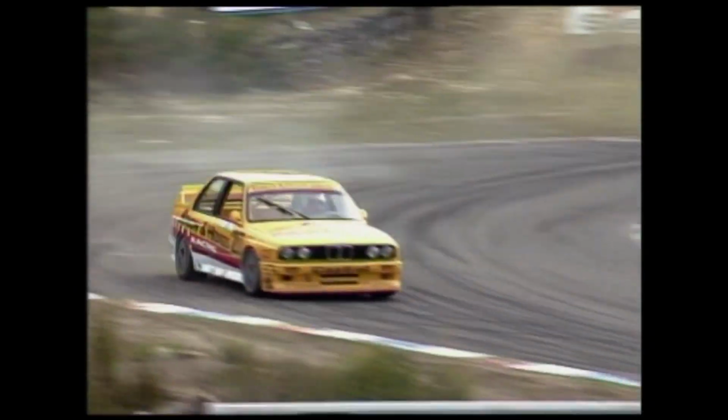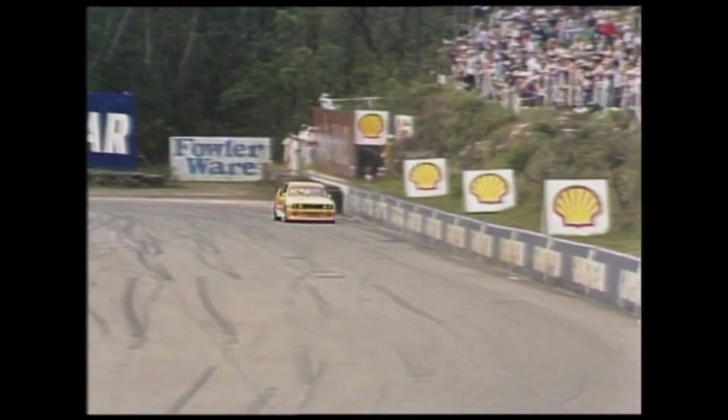Just locks up one. That's going to let Jim close up a little bit. Locking up one going into the left-hander at Sutton's, but he picks it up nicely. He's only 5.9 seconds behind the leader and his teammate Tony Longhurst, and he probably just added a second to that. But that's the knife edge the BMW's on.